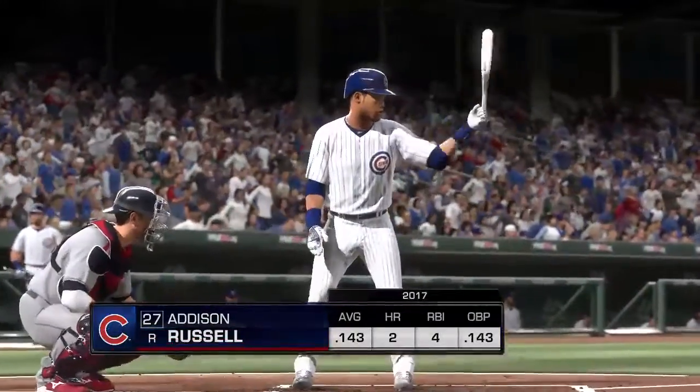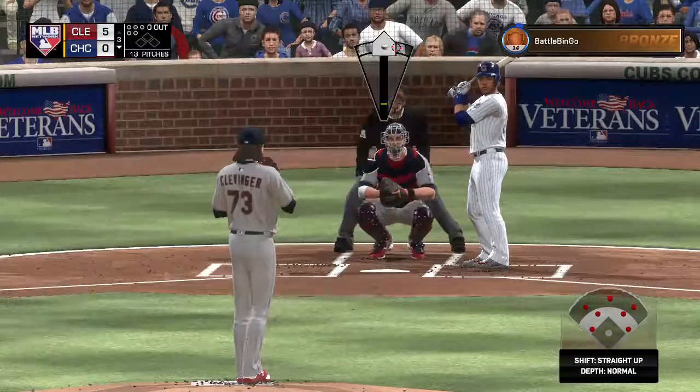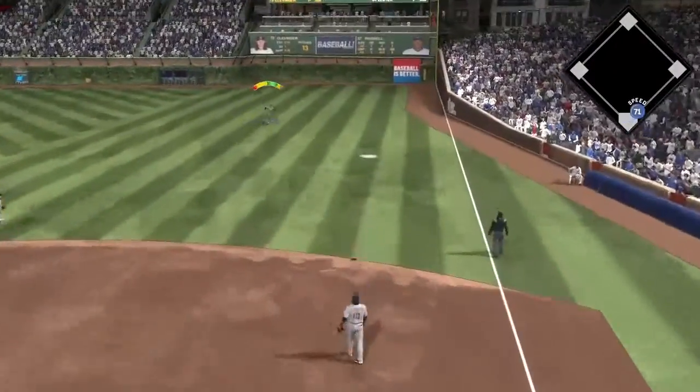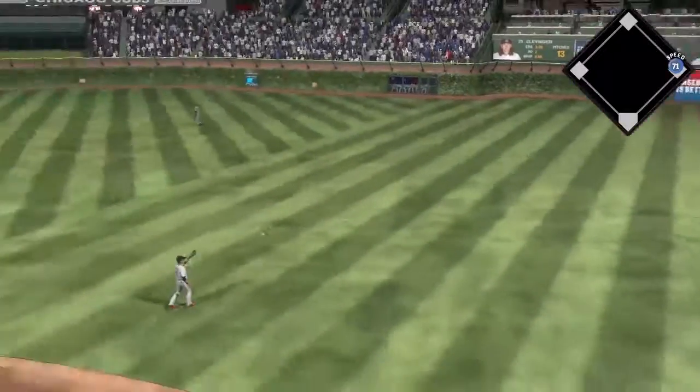So digging in now, Addison Russell. He'll get us going in the home half of inning number 3. Into the windup and the pitch. Swing, and a ball lifted in the air toward the line in right. In there, a base hit.